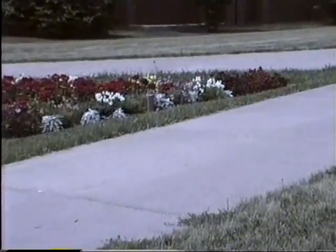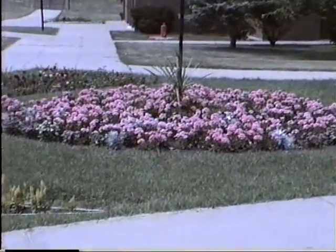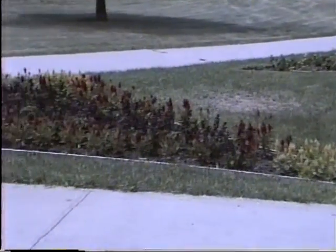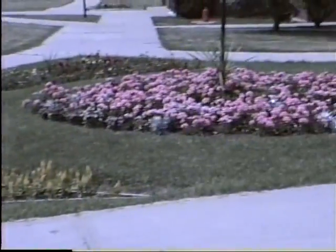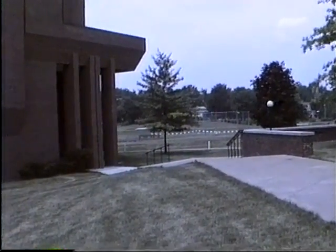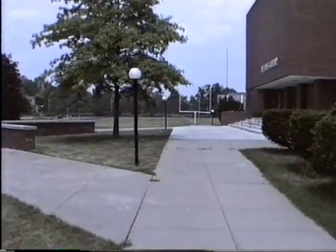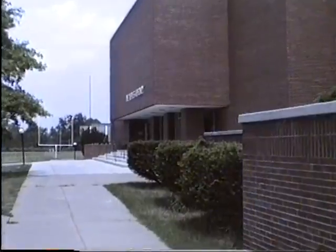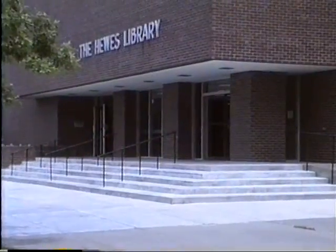These flowers one more time. Very nice. Just a quick look at the back entrance to the science building. Very nice architecture. And on across the ball diamond, quick look at the athletic field and the entrance to Hughes Library. A better look at the library entrance.